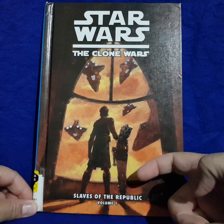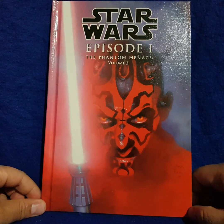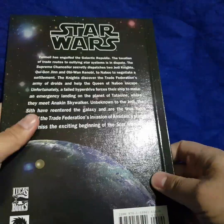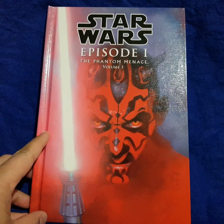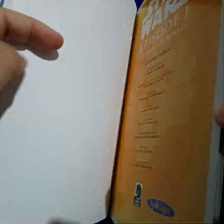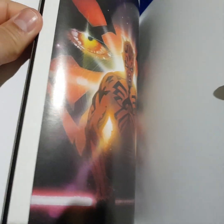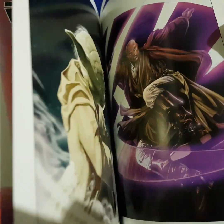Now I've noticed that there's also a hard copy version of this book, Star Wars Episode 1, The Phantom Menace number 3. See? And this was actually printed, I believe, in 2009. Yes, 2009. And it's effectively the same comic book, but a few variances or differences. I think there's a bit of artwork at the back here, which you don't get in the comic, for example, like this, which is pretty cool.